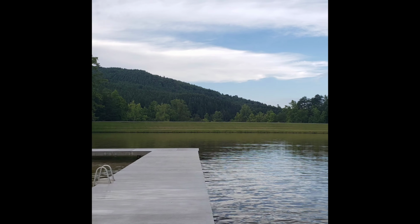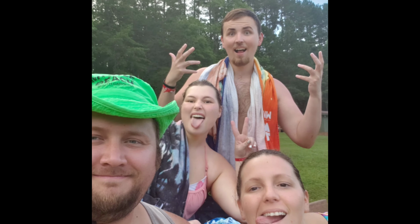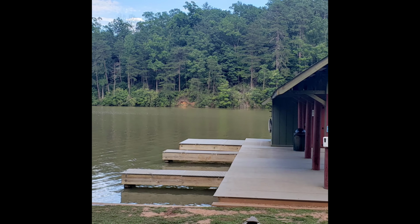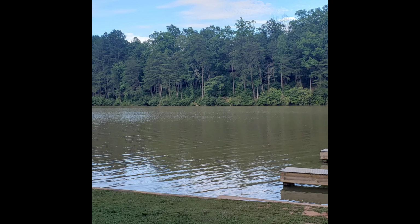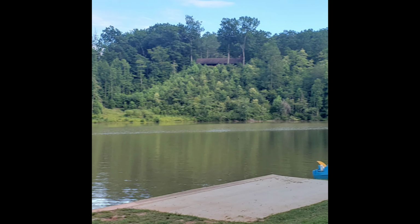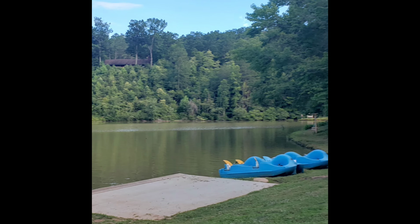They also had water rentals here at the lake. You could rent canoes, paddle boards. They also had some kayaks set up for fishing. They weren't very expensive, and you got a pretty good chunk of time that could help you launch there from the boat docks.